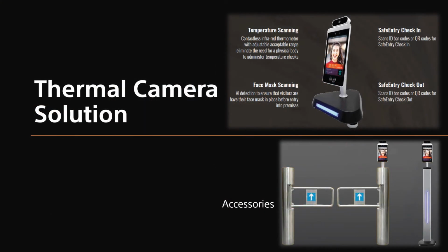Let me introduce you to our newly incorporated thermal camera solution. We are able to scan temperature without the need for a physical person to administer the temperature checks. We are able to do facial recognition even with the mask on. For Singapore, we have also incorporated the SafeEntry check-in and check-out. We also provide accessories for the thermal camera.